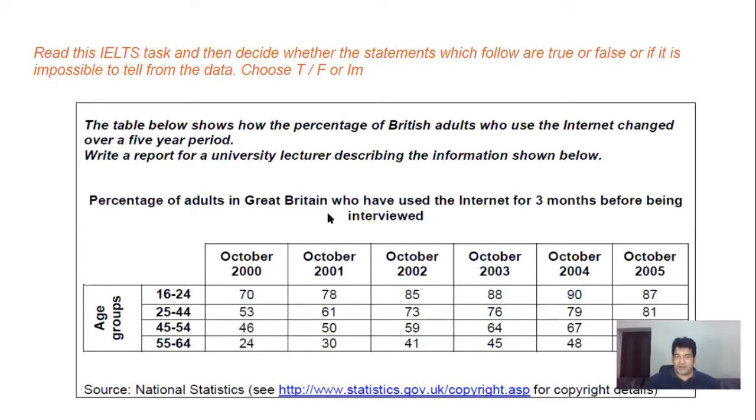Percentage of adults in Great Britain who have used the internet in the 3 months before being interviewed. Now, read again. Percentage of adults in Great Britain who have used the internet in the 3 months before being interviewed. Keep one point in your brain: you have to read the topic or the table or the question 3 times. 1, 2, 3. Your brain will calculate meanwhile what the question is asking and what your duty is. For example, over here, percentage of Great Britain who have used the internet for 3 months before being interviewed.